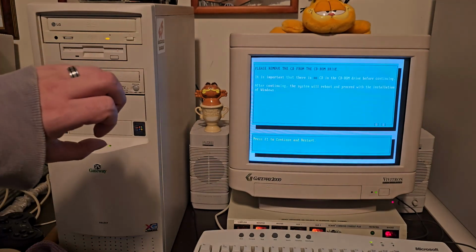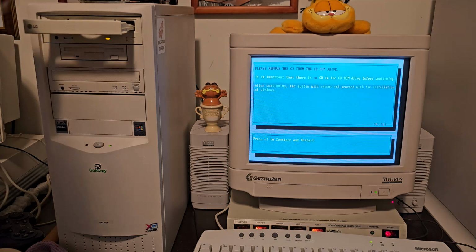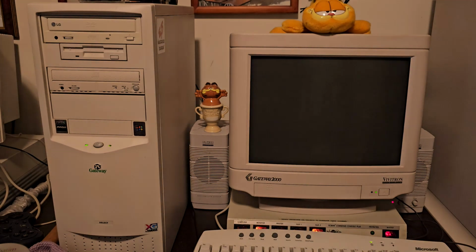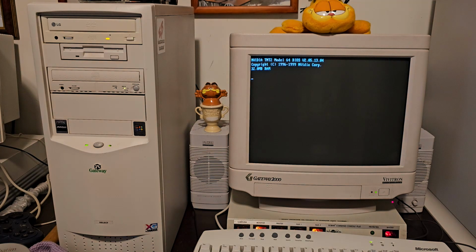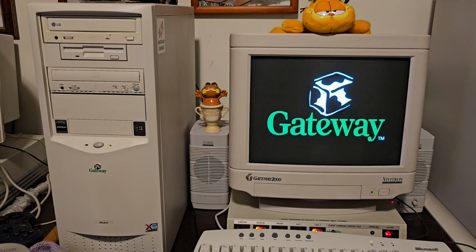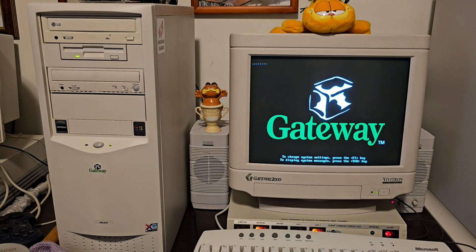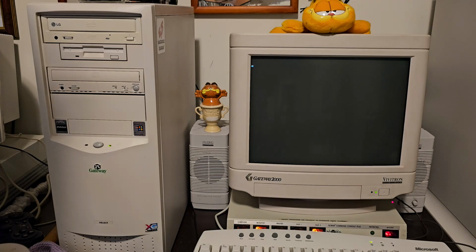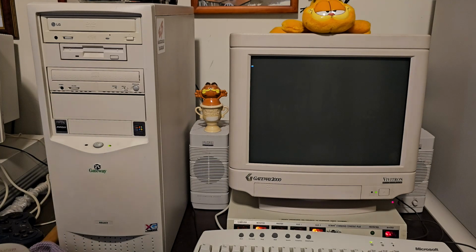Okay, remove the CD. Seems to be very important. Do just that, hit F1, and it's going to reboot. Well, aren't you going to do something? Huh. That's bizarre. It's not wanting to boot. I think this SD card might be a little weird. Let me do some troubleshooting.